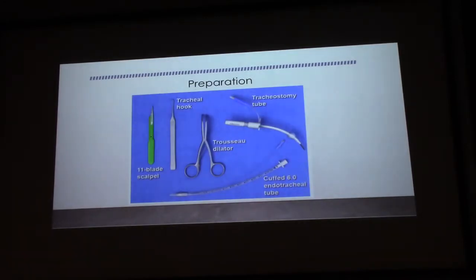You'll need the following items to prepare for this procedure. You can find most of these items in your standard cric tray, along with some other items, but these are really the ones to focus on. You can either use a size 4 tracheostomy tube or a size 6 cuffed endotracheal tube.